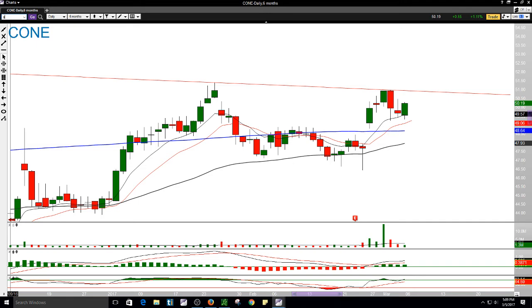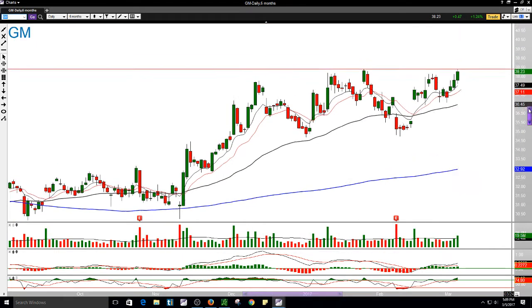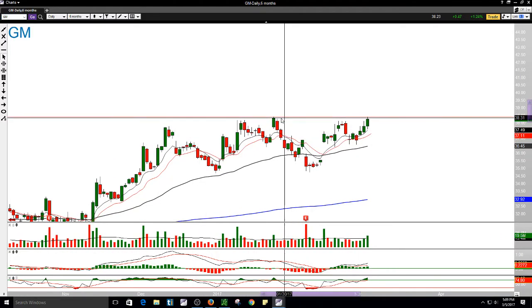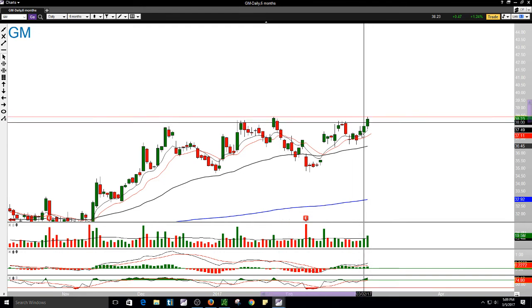Number 6 on the list is GM. It's a simple flat top breakout. So this would be an alert set also over Friday's session high. Friday came right up to the highs over here and got rejected.